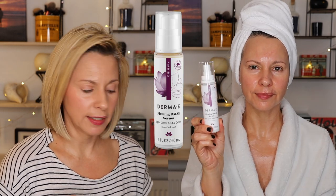Okay, the next serum is one by Dermato, and it is their DMAE firming serum. DMAE is a natural firming agent, so its job is to tighten the skin. And it really works. I find this stuff is absolutely brilliant. It also contains an antioxidant called alpha lipoic acid, which fights free radicals. So this is a great value product. So far it's delivering great results, and I'm really, really enjoying it. It's great stuff.